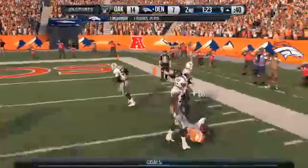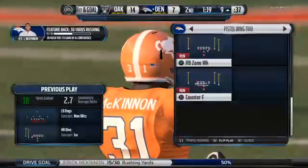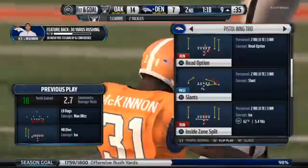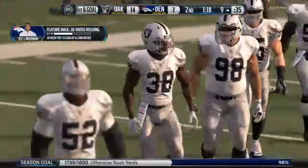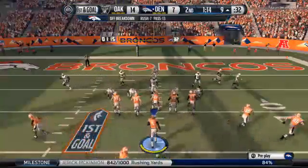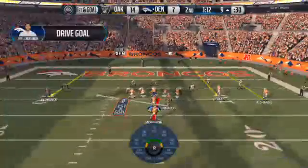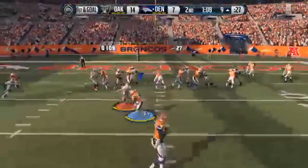Gains 18. What a good job by the running back that time. He reads the blocks very well, and he picks his way through there and picks up a first down. That's nice. Only 9 yards to go. First and goal from the 9.